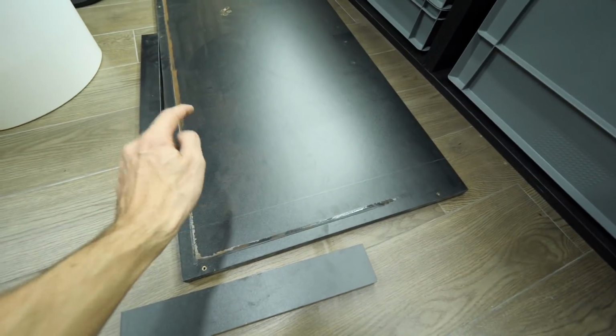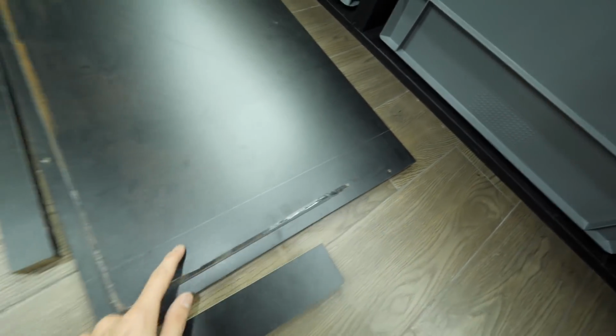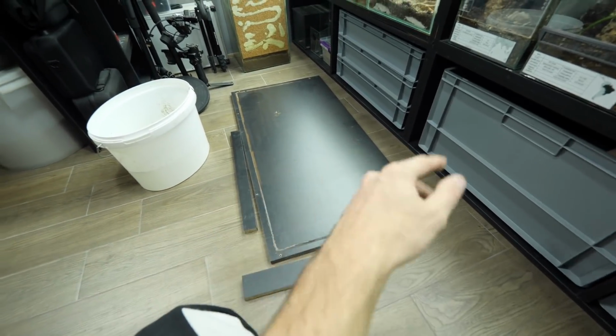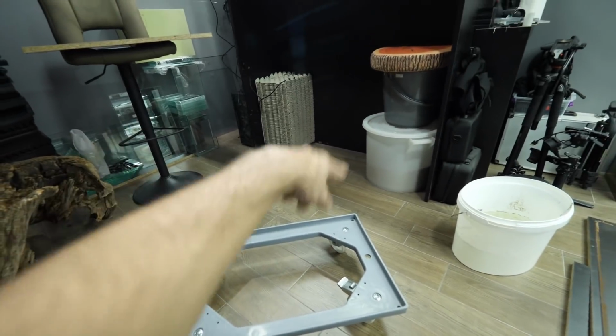So here I have a couple of scrap particle boards that I already measured where I need to cut them. I have the design in my head, so let's just cut a couple of those boards and then make basically a box or something. But I will take all the boards outside and cut them outside to avoid making a ton of mess in here. So, a quick time lapse.